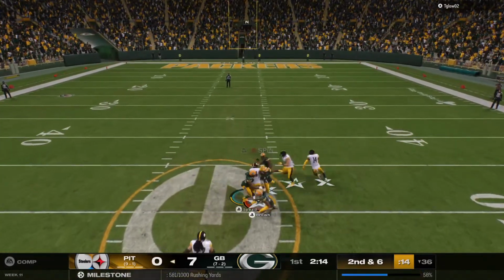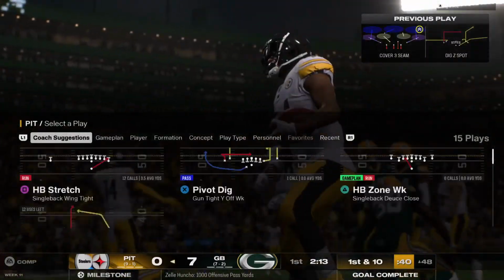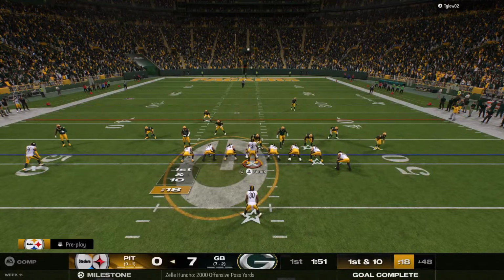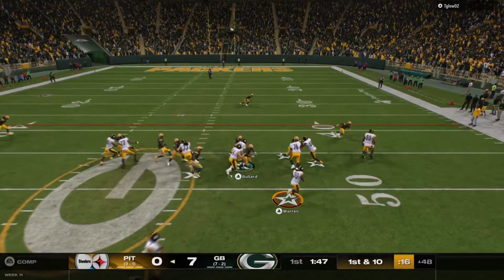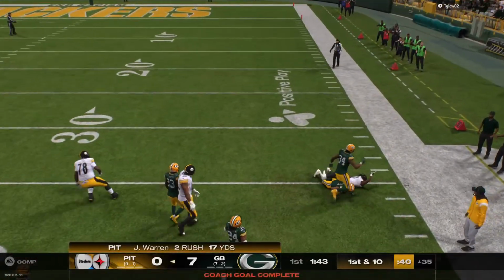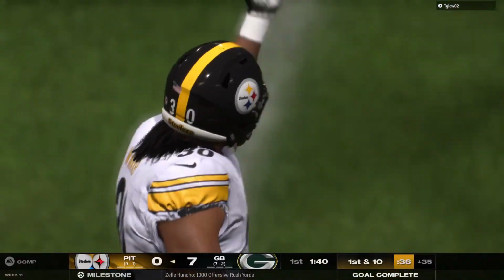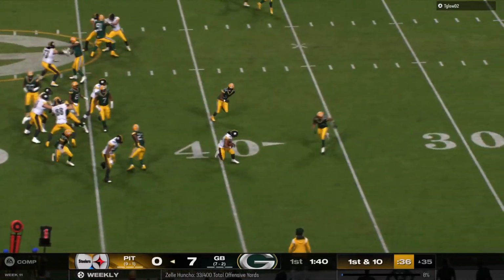Looking middle, and that's complete. And he'll be taken down, but not before he works it past the 50. Pittsburgh getting 16 yards there and also a 1st down. Here we go. Warren will try the right side. And a strong run there as he'll take this all the way down to the 35. Another nice gain, 13 yards that time, and another 1st down. A good run there off right tackle.